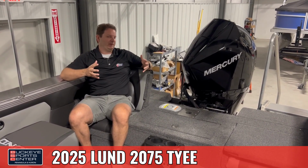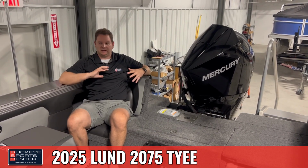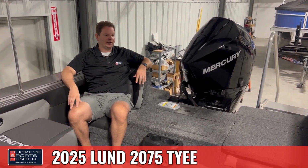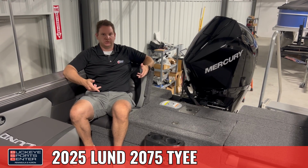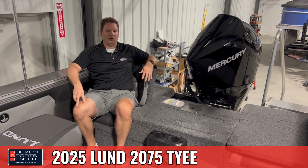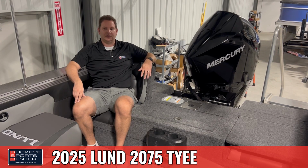But the Fisherman's going to be a lot more basic of a boat, okay? IPS 1 instead of IPS 2, not a lot of these luxury elements in the boat, and a little bit more of a streamlined back end for more trolling, where this is a little bit more versatile in how you can use the boat, a little bit more luxurious. So that's why the Tyee is kind of that standard premium Lund model in a multi-species or pro level boat, but at the same time gives you some family use.